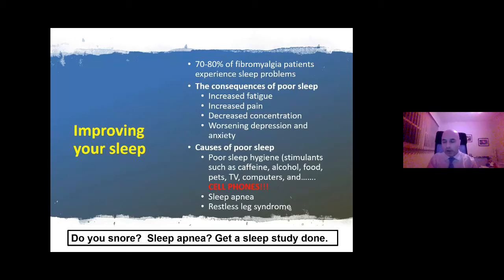When a patient comes in, I always ask the patients, do you snore? And that's potentially a sign of sleep apnea. Sleep apnea is often associated with being overweight, having a wide neck. In fact, that's not always the case. You can have sleep apnea and be of normal weight, with a normal size neck. So in that case, we often refer patients to a sleep specialist to get a sleep study, because that could be the culprit that causes the poor sleep.